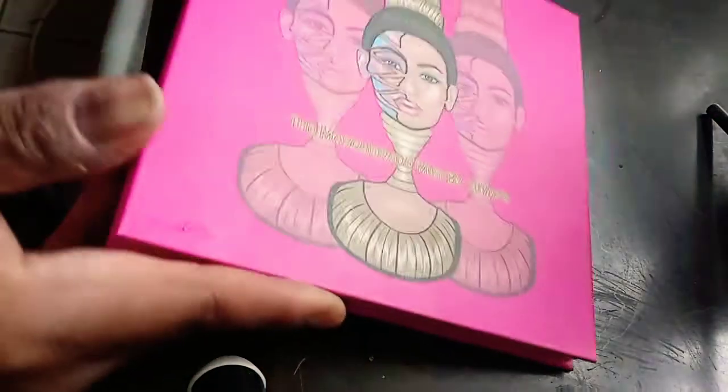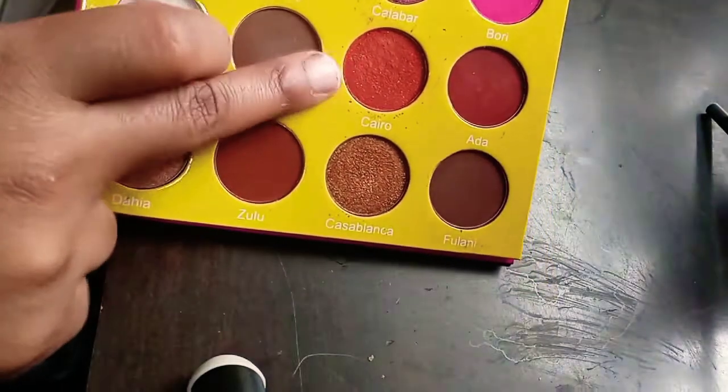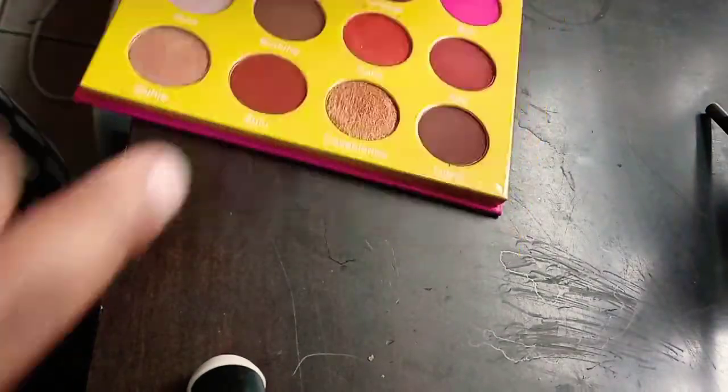And then the Masquerade Mini from Juvia's Place. As you can see, I love Cairo.